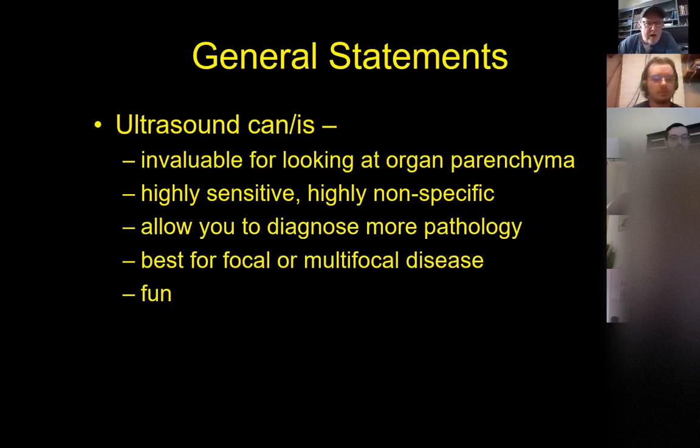Like most imaging modalities, including MR, ultrasound is highly sensitive, but it's also highly non-specific. What do I mean by that? If I'm ultrasounding a dog's liver and I see 3 nodules that are 3 centimeters, 2 centimeters, and 1 centimeter in size, and they're well defined, I could describe the heck out of those nodules. I can tell you everything about them: they're well defined, exact measurements, the center of them is mixed in echogenicity. But have I told you what they are? No.